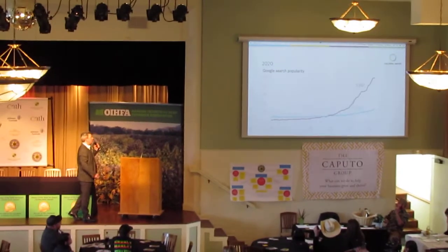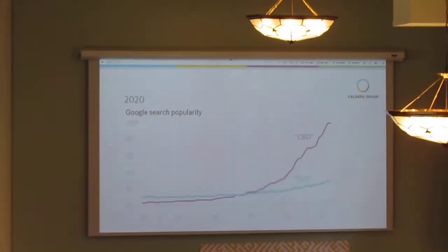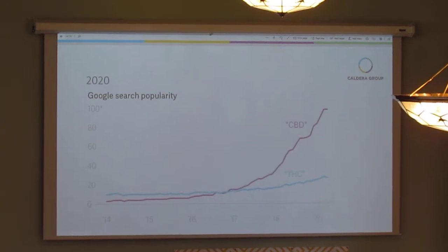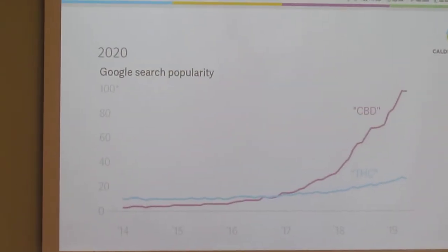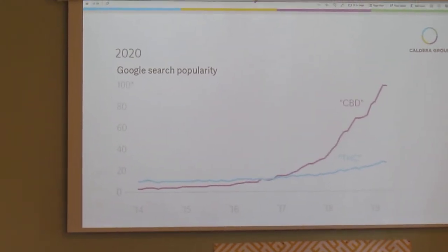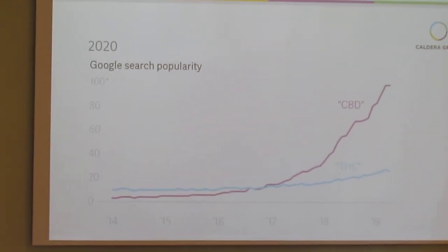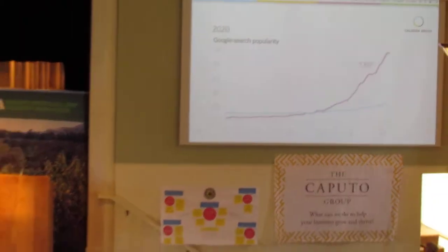So what makes me positive thinking? Google knows it all. So they are seeing more and more CBD searches in Google. So that is people and the consumers requesting it. Yeah, that's a good sign. We need consumers at the end of the day who use cannabinoids.